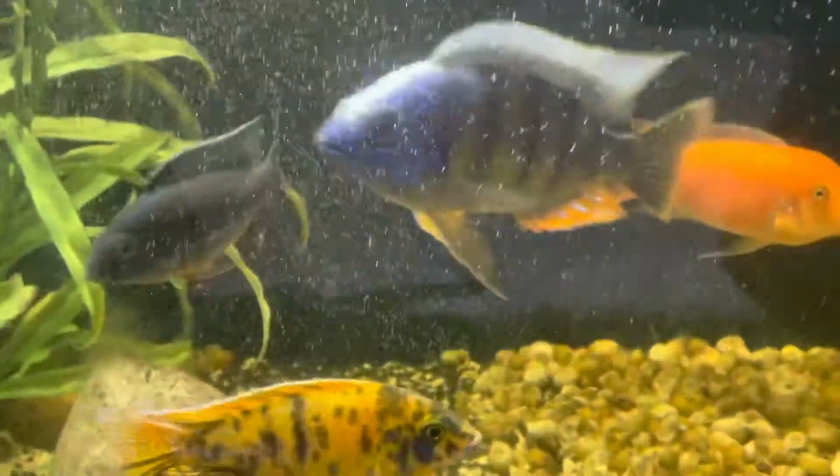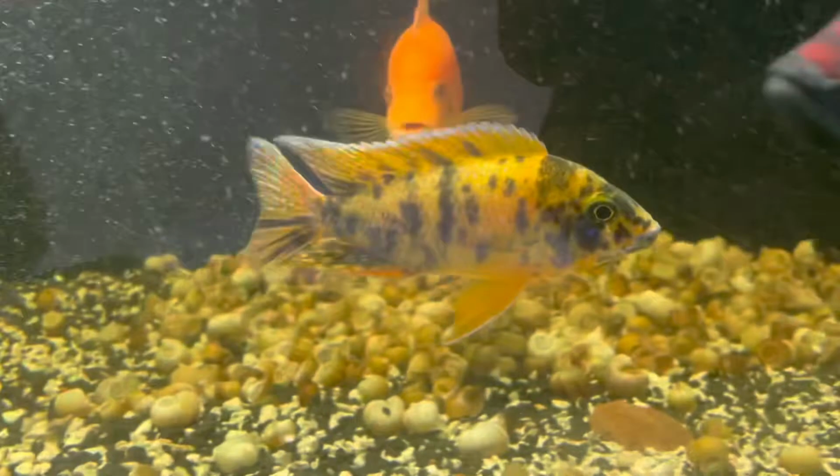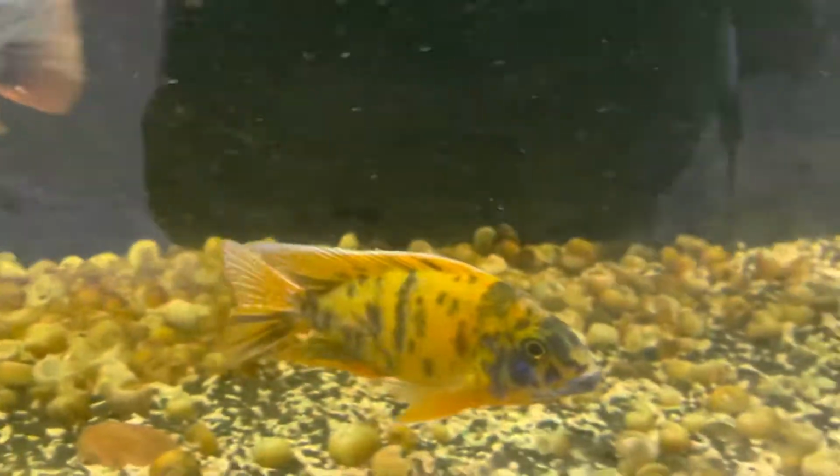This guy's doing great. He is one of the smallest ones in the tank, but he is not afraid to get right in the mix. He's a typical OB.